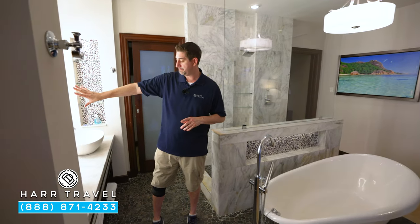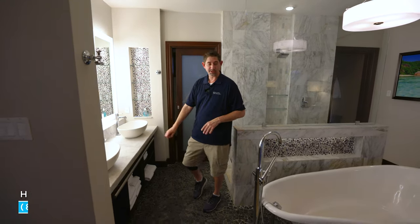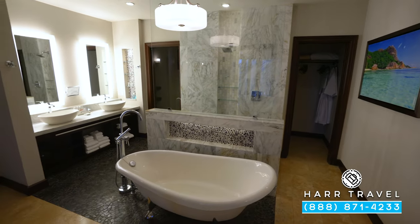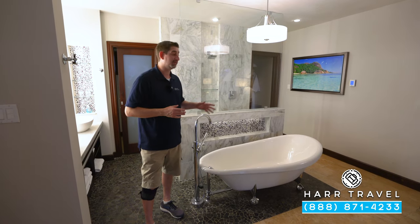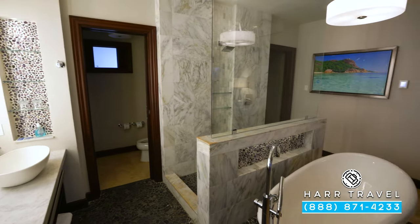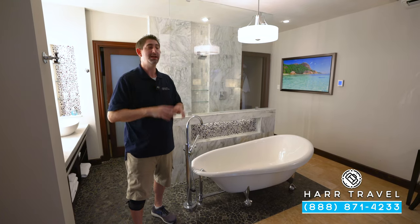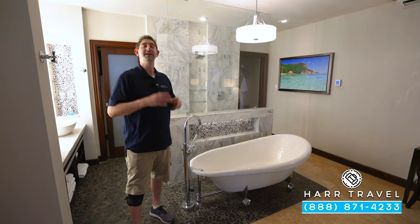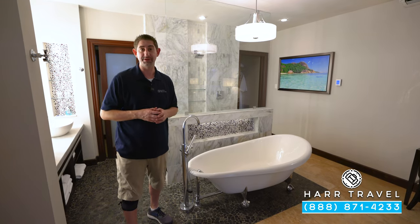You're gonna have your backlit magnifying mirror, storage underneath, you've got your hairdryer, extra towels, and this beautiful clawfoot tub right here. Now your butler can draw a bath for you if that's something that you like. They can also pack and unpack for you. And one of my favorite features is they can even reserve chairs down on the beach. They can get them all set up in the morning for you, have a cooler there stocked to your preferences. You sleep in and head on down whenever you're ready.